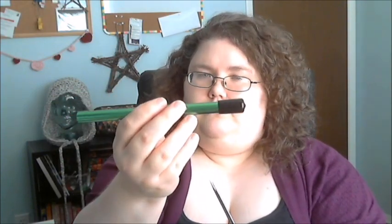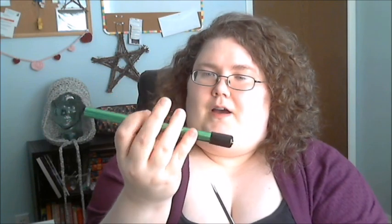And this is a Needle Keeper. Who makes these? It might actually just be called Needle Keeper. I'll put a link. I think I might have actually bought this at Knit Picks. I'm not sure. Again, no notes.